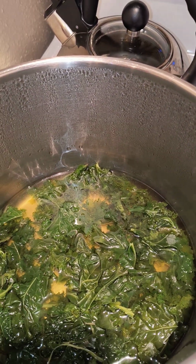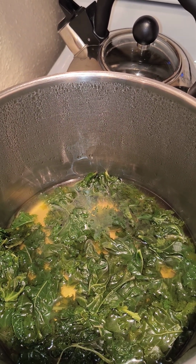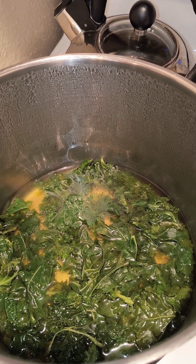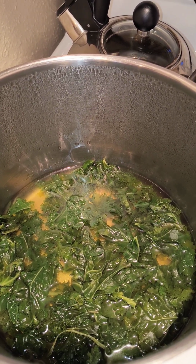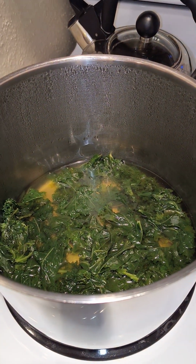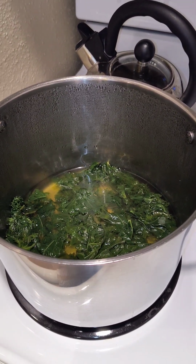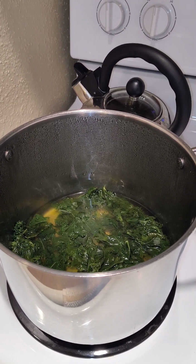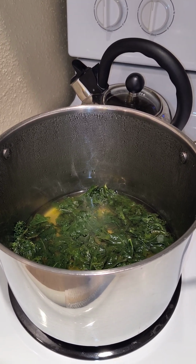I tore the leaves off of the stems of the kale, and I rinsed it very well in a colander with cold water. So I'm going to use that kale broth in my soup for extra vitamins. It's very important to get all the vitamins and minerals you can in your food supply. And this is basically almost from scratch.